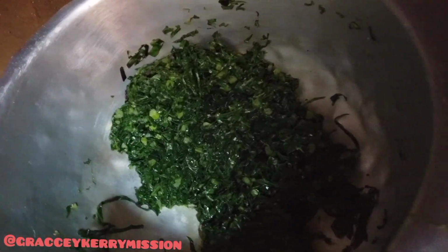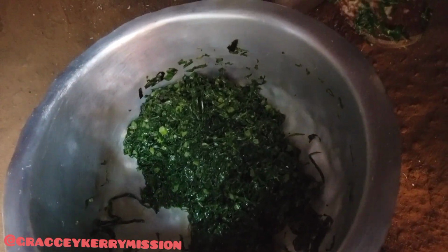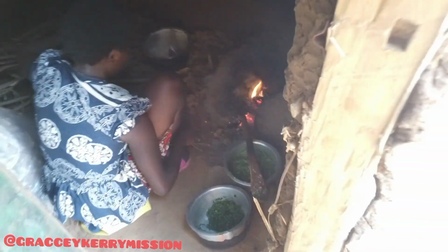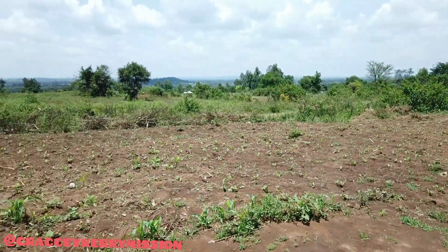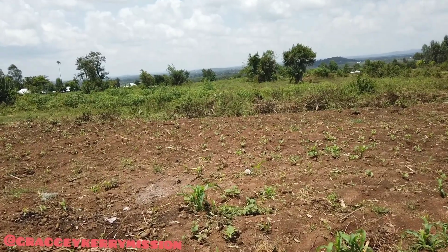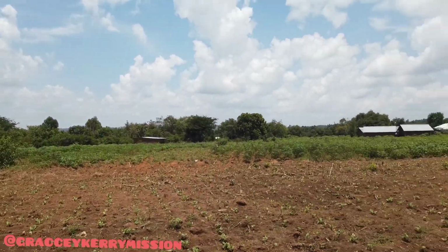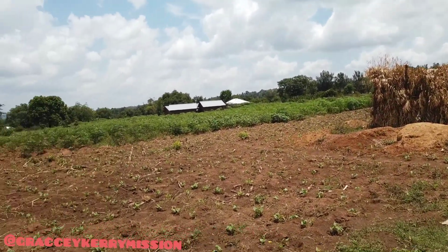So guys, here it is ready. It's ready and it doesn't have any tomatoes. The tomatoes are very expensive here, guys. And it is indeed a village, like getting tomatoes is difficult. And my sister was preparing it, guys. This is how the village looks. It's around 1 o'clock in the afternoon, guys.